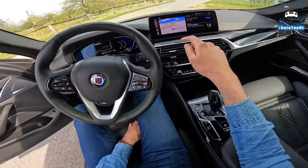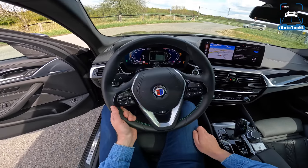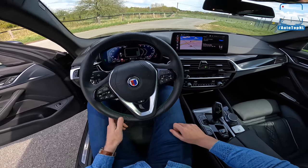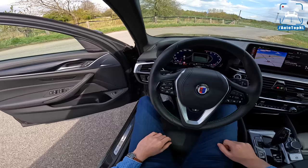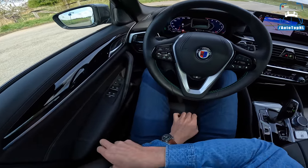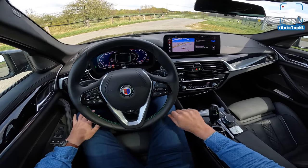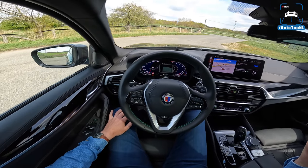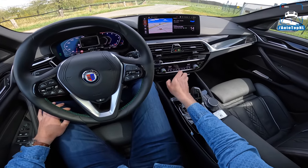Very cool. And of course, we've got the blue Alpina dials, a speedometer in front of us that goes up to 340 kilometers an hour. Now, it won't go that fast, but 322 is the top speed of this Touring. This freaking station wagon, 322 kilometers an hour. That is 200 miles an hour. If you go for the sedan, it is even higher, 330. Which is nuts.